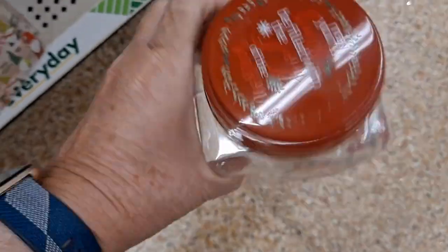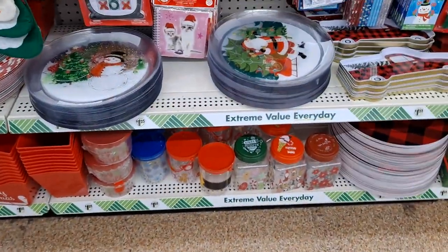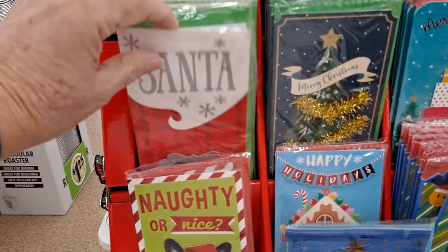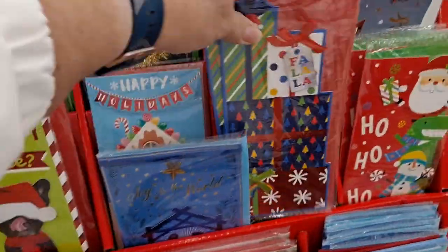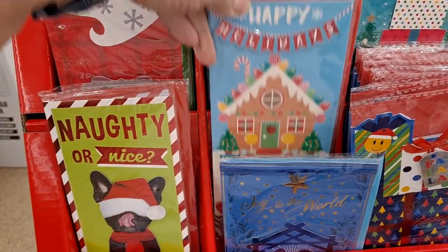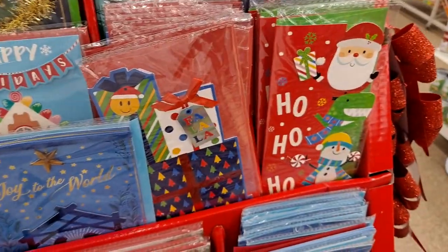I think I saw this one. This is the one I saw. Yep. So cute. Fill those with homemade treats, and you're done. These homemade cards are incredible. Oh, that's precious. I love it. The 3D elements on these is incredible.